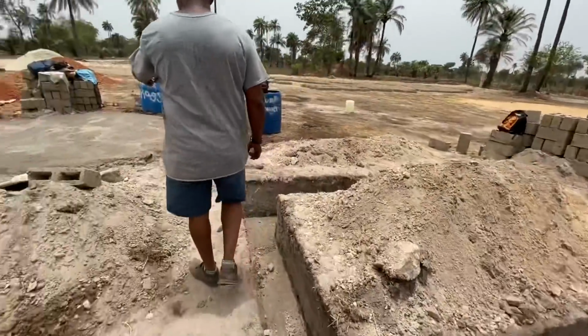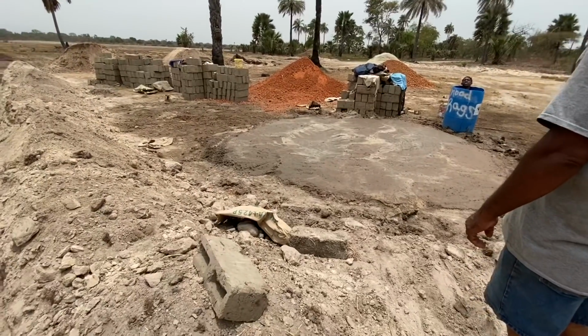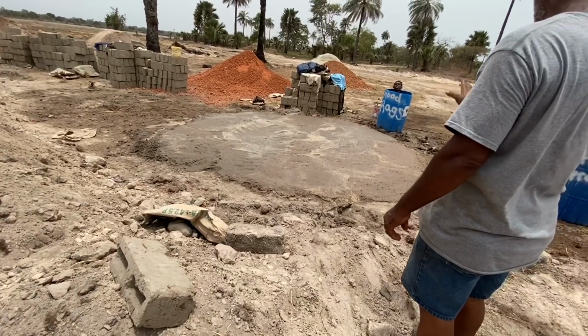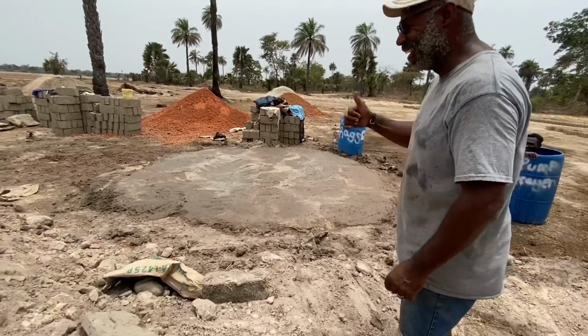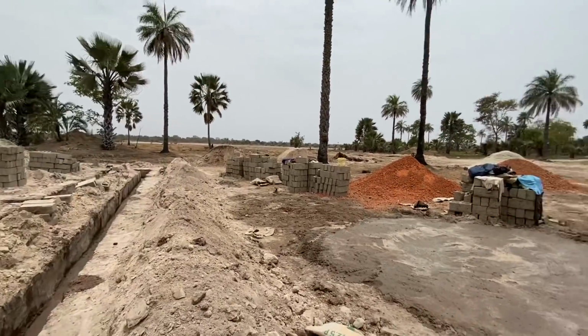What is this right here? The borehole, the septic tank. What is this here? Oh, the circle thing? Nothing. Okay. When they mixing stuff. And this right here is the entrance, guys, coming onto the property.